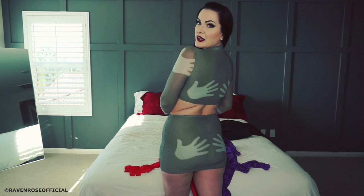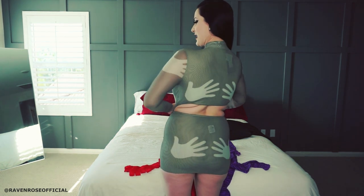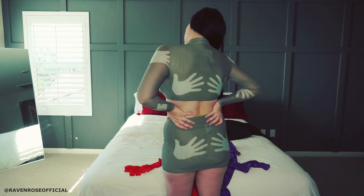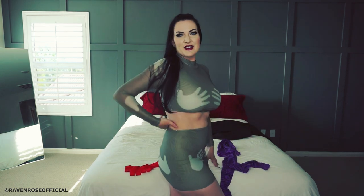So that's what it looks like. The top is way too short for how big my chest is. And when I move my hair out of the way, it just moves up. So you can't put your hands up in the shirt at all. So here's the back. And the other side.